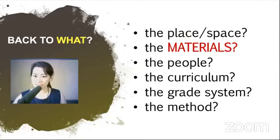How about the materials? Are we going back to the same materials? Meaning, are we going to still use the same books or textbooks that we used before? For vocational schools, are we going back to the kitchen, to the same pots and pans, or to the woodworking materials and equipment that we used to use? Are we going back to that?